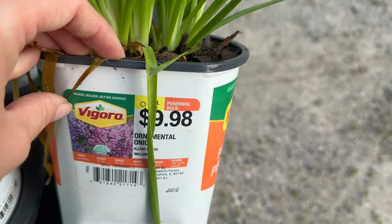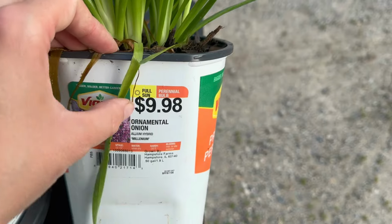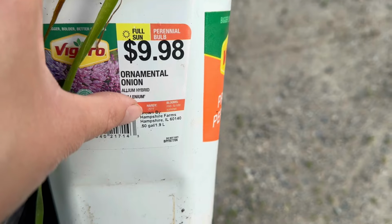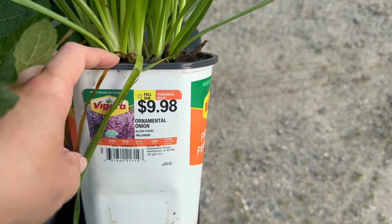But this gets 12 to 15 inches tall, 12 to 15 inch spacing. Oh, that might be a big difference. This one says it's only hardy to 20 below. That's zone 5. I don't know if that's going to come back. Shoot. I might wait to plant that one.